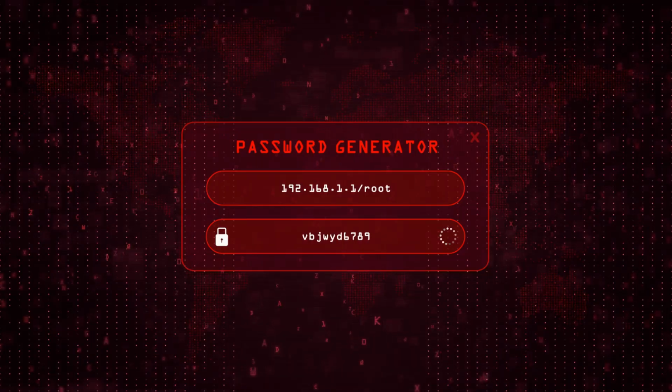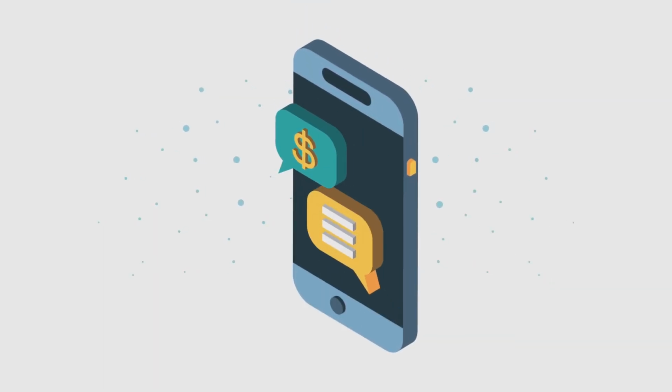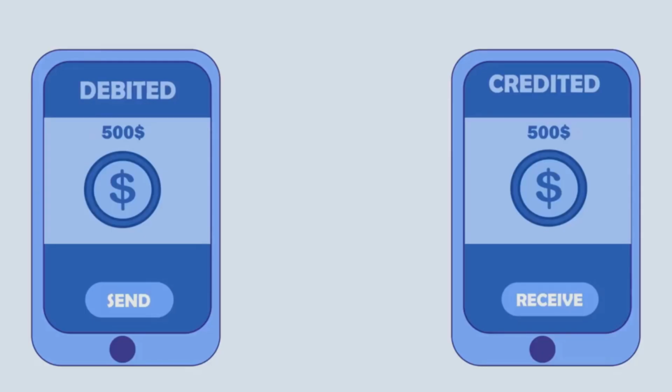While you wait, set a strong, unique password for your account. Never reuse passwords. Treat your crypto account like your bank. Security is your first line of defense. Now, you're ready to fund your account.